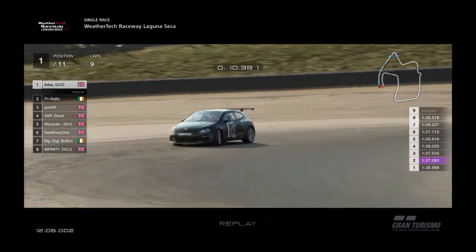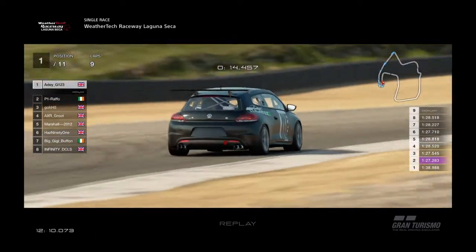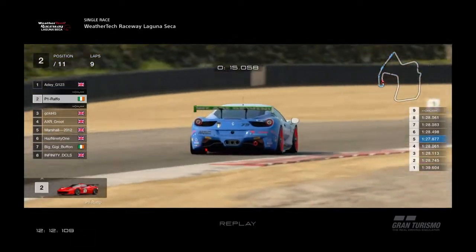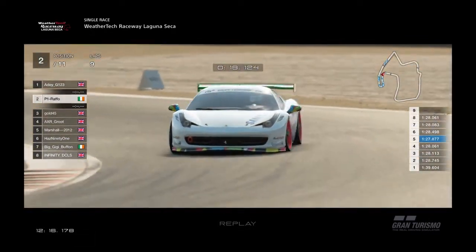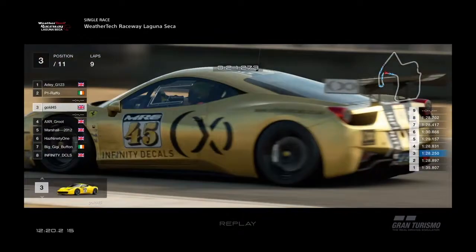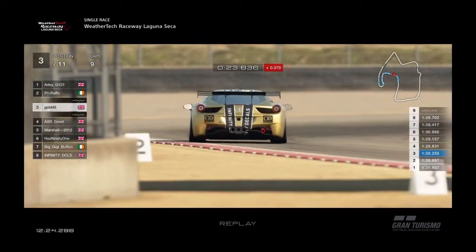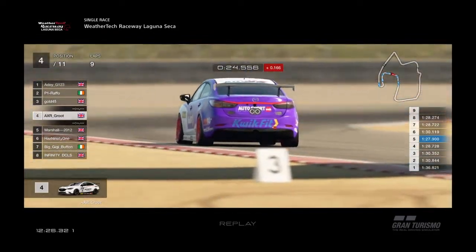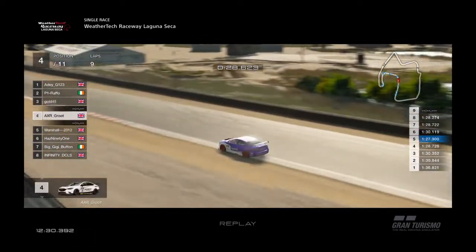But as we head back up to the front, first place gets it a bit wrong, gets a bit wide on that first turn. And that's going to allow Raffo to catch up to him even more. Raffo still trying to hunt him down for first place. So he's leading the way from Gold. Gold still in that third place, doing a great job in third. Group still in fourth place. Not too far behind him is Marshall in 5th place.